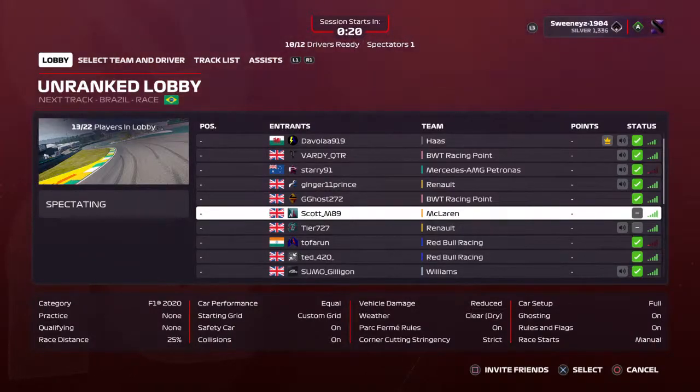But it looks like everyone's ready and up now, so we're going to get underway for the reverse grid race here at Interlagos. Don't turn off yet, folks. We've got what hopefully is going to be a pretty action-packed race.